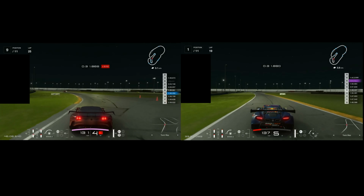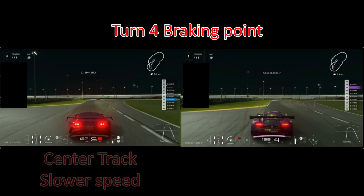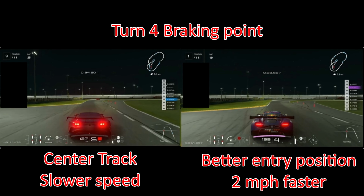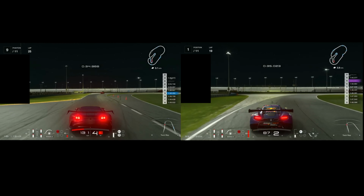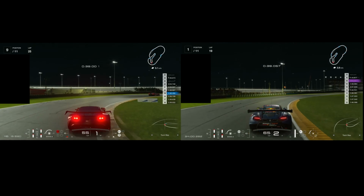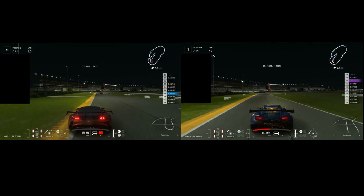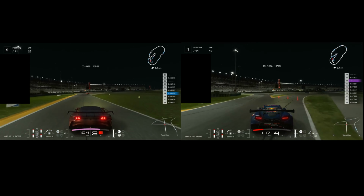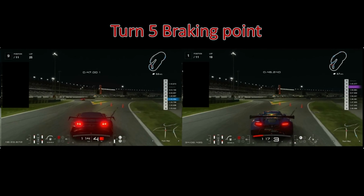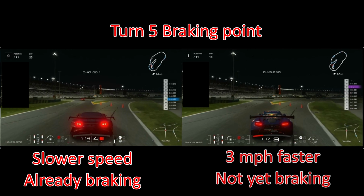Sam's already turned into the corner and through it. He's probably 6 to 8 car lengths ahead at this point, the braking point for turn 4. I'm still centre of the track and I'm slower. He's got a better entry position and through to 3 mile an hour faster than I'm able to be. Again, very similar lines through this corner. If we focus on my car, you'll see that Sam is already almost into the corner as I hit the braking point, for which I'm slower by 3 mile an hour. I'm already braking.